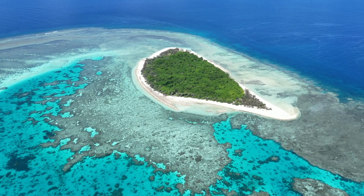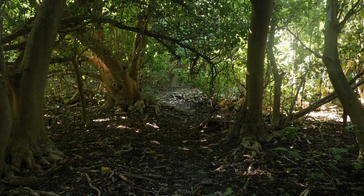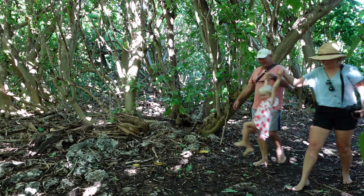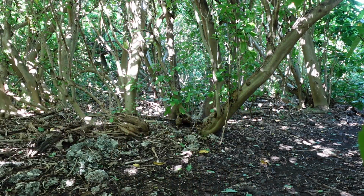Today, the island's focus has shifted to conservation, and it's very likely that you'll be struck with a bit of luck on your walk, so we would recommend wearing a hat. 1, 2, 3, hop. 1, 2, 3, whoa, whoa, whoa!